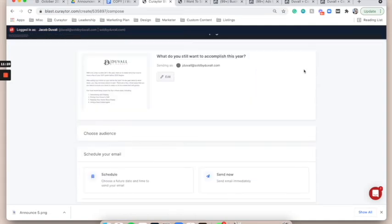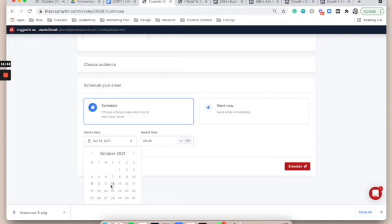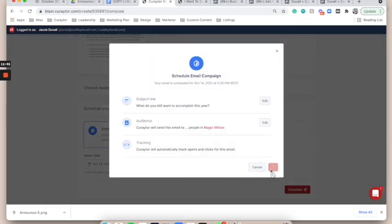And if someone's opening and clicking on an email like this, chances are they may at least be thinking about the possibility of selling, and it's worth having a conversation. I'll click schedule. I'll put in the date. So I'm going to follow the same date. So I'll do Thursday. I'll do this a little bit later in the day, maybe 2:30 p.m. I'll click schedule one more time, and then I am good to go ahead and move over into Instagram.